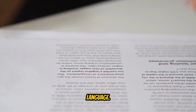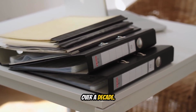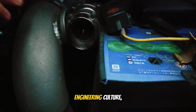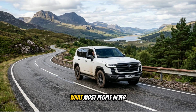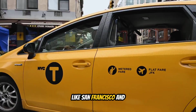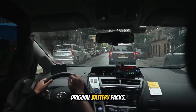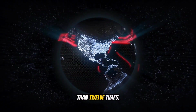That's not marketing language. That's from J.D. Power reliability studies and Consumer Reports data spanning over a decade. The Prius isn't just a car. It's the result of Toyota's obsessive engineering culture, the same culture that builds engines for the Lexus LFA and the Land Cruiser. What most people never realize is that the hybrid battery in a well-maintained third-gen Prius was designed with a thermal management system so precise that taxi fleets in cities like San Francisco and New York regularly pushed these cars past 300,000 miles on their original battery packs. 300,000 miles. That's like driving around the Earth more than 12 times.